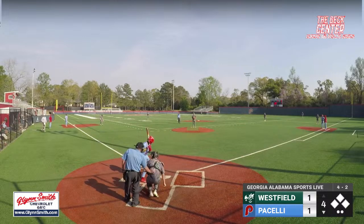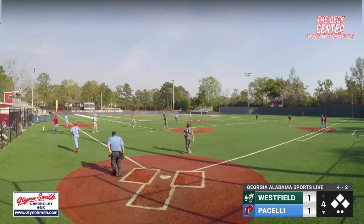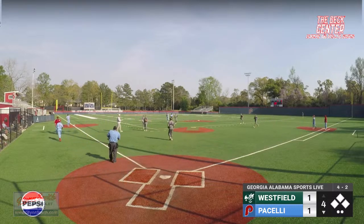His average isn't that great. He's got a couple of doubles. He's hitting .116. He has a lot of sac flies. That's not an option this time. And meeting at the mound.